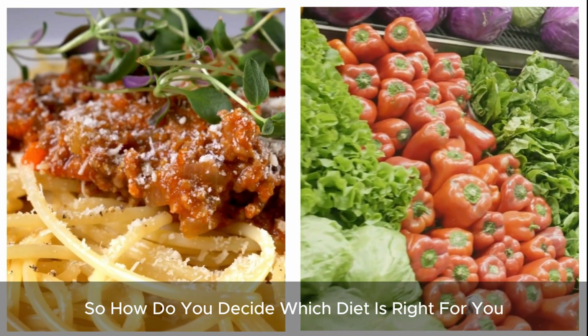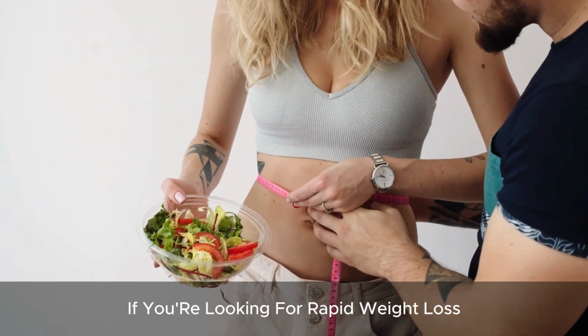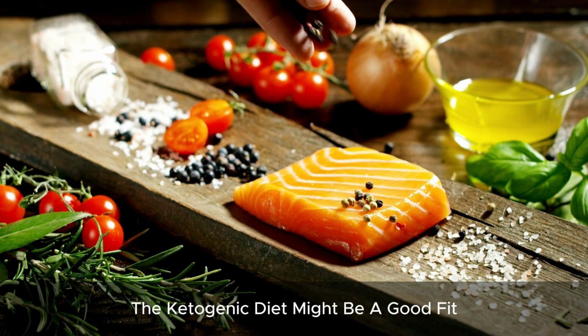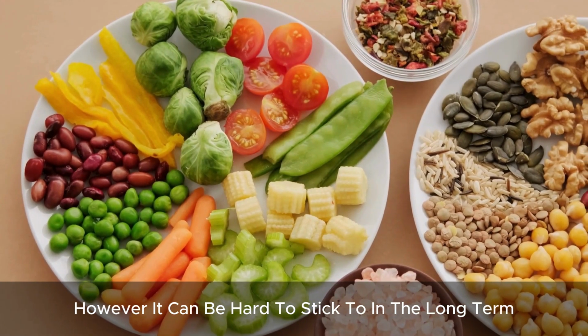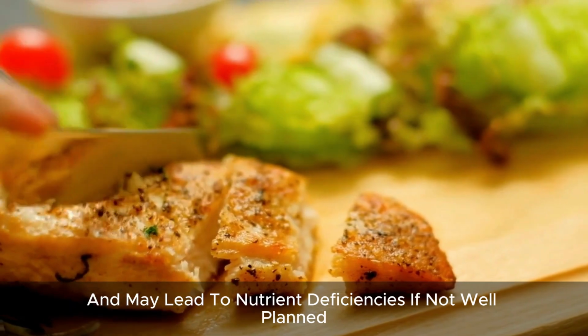So, how do you decide which diet is right for you? If you're looking for rapid weight loss and don't mind cutting out most carbs, the ketogenic diet might be a good fit. However, it can be hard to stick to in the long term and may lead to nutrient deficiencies if not well planned.